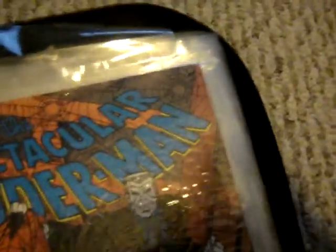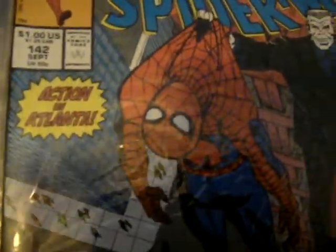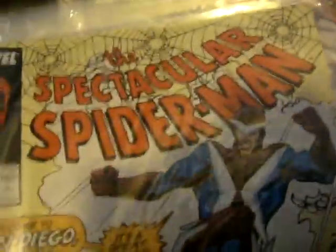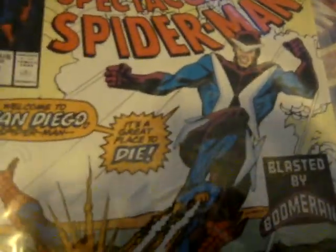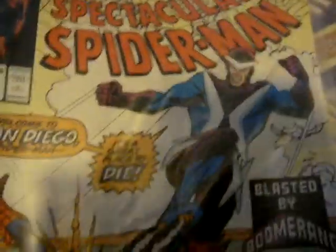Now this is mainly when Tombstone started taking place in Spectacular Spider-Man. He was a huge influence on this series, definitely a very gruesome foe for Spider-Man and Joe Robertson, which you find out later on why. Punisher. And then 144. This is the only gap I'll have, I think. I have 144 and then 146. I know the one following this issue also had to do with Boomerang, but I looked up what happens next, so I will try to find that issue.